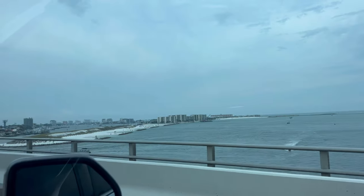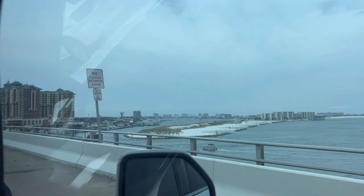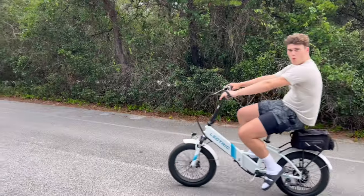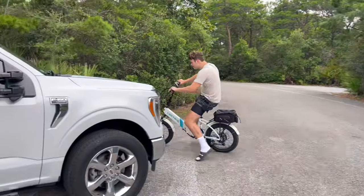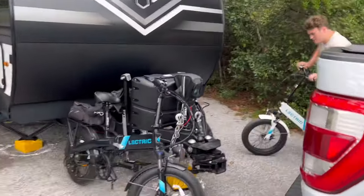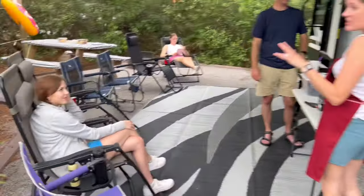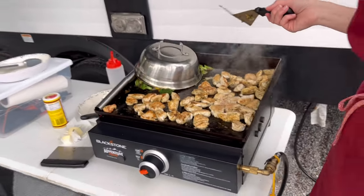Coming back into Destin. There's the boardwalk. Haven't done that this trip. Oh, look at Brock. Oh, yeah. Oh, look at that.